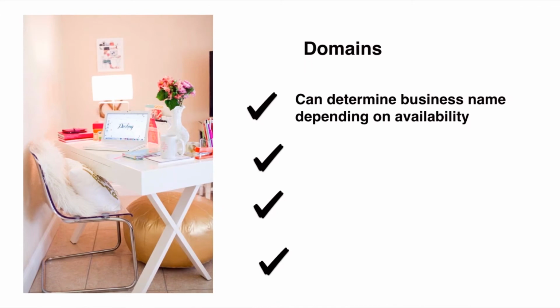Your business name can actually be determined by what domains are currently available. I'd start by brainstorming a list of short names for your business and then jumping onto crazydomains.com.au and seeing what's available, or another domain provider in your area. I'd always recommend purchasing the .com.au and the .com and seeing if they are both available.